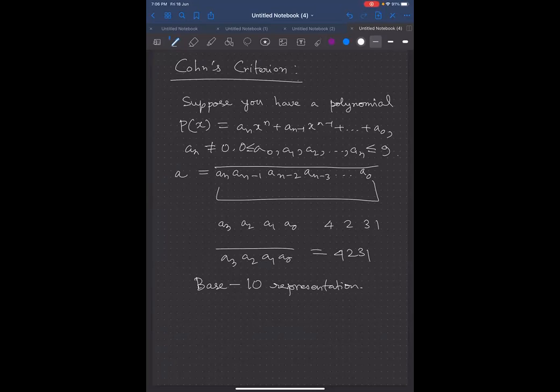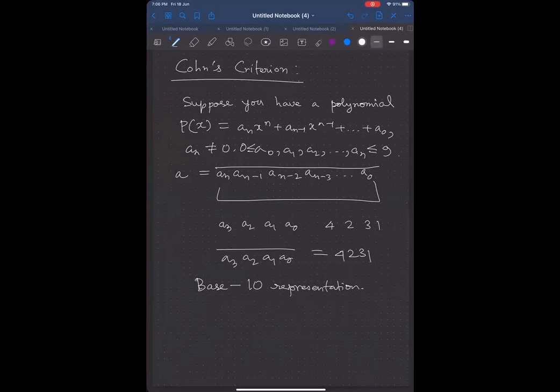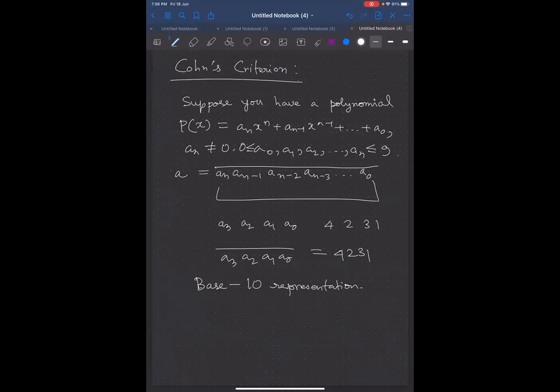I'm not sure what you want to say. So he's saying that if we write that number down, then we can write it as a_n into 10 to the power n, and so on. Yeah, definitely. So P of 10 is just P of 10. Absolutely right. So in fact, for any base k, this is just P of k. If this is a base k representation, then this is just P of k. Right, nice observation.